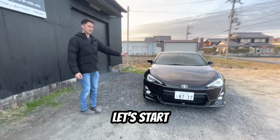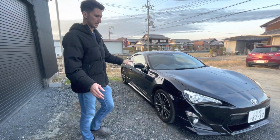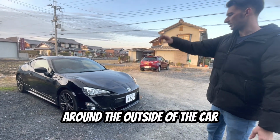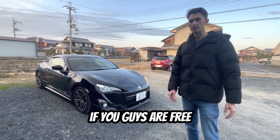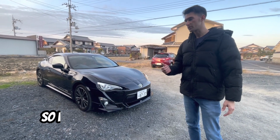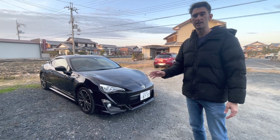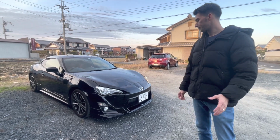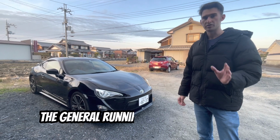But yeah, let's start. The general way we do an inspection is we'll just do a visual inspection around the outside of the car. While we're doing this, if you guys are free, we will actually video call with you so we can go around the car with you and also ask the seller or the dealer any questions or concerns you might have.